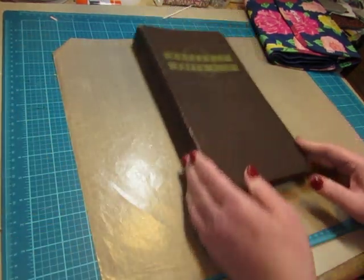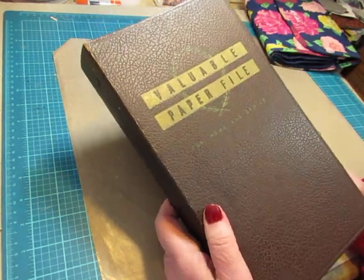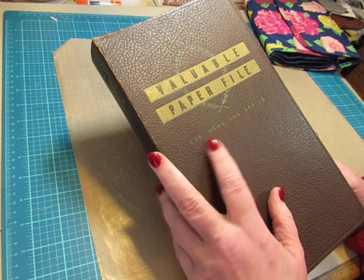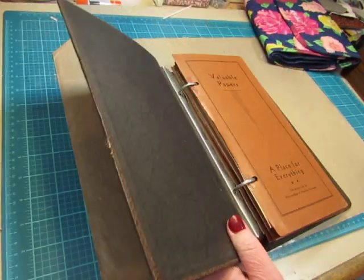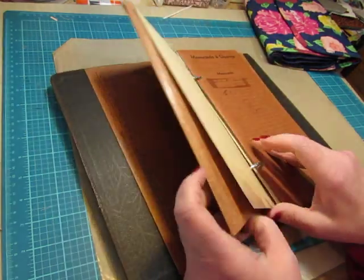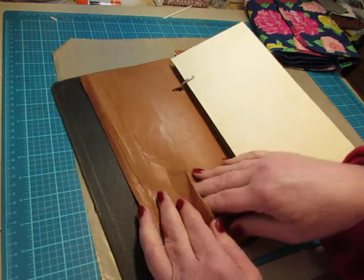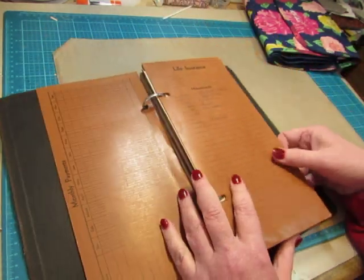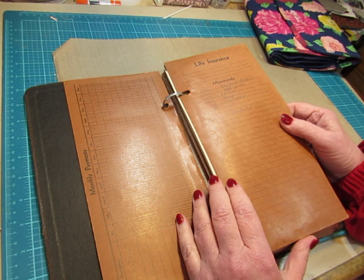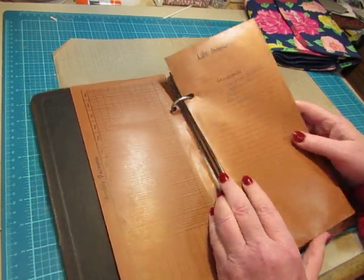And then I'm also going to use this one. I've had it for a long time. I think it's about time I put it to use. Valuable paper file for home and office. And again, this one has envelopes, so they need to be repaired. But there were different categories. And somebody wrote on here what kind of papers were inside the envelope.